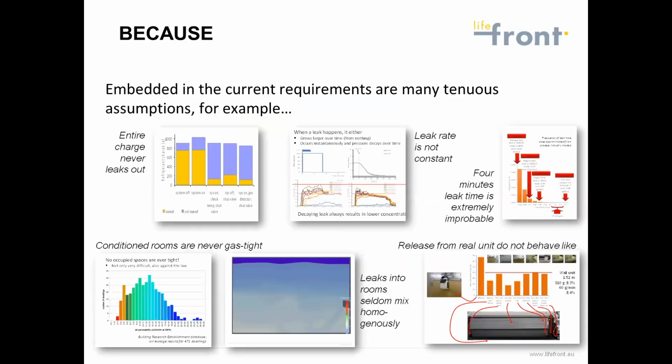The reasons for these are myriad, but just to give you a little taster, there's a number of assumptions embedded within the current charge size limits and other requirements that are based on rather tenuous assumptions. So, for example, under some requirements, it assumes that the entire charge leaks out, which of course it doesn't. It assumes a constant refrigerant leak rate, which of course doesn't happen. It assumes extremely improbable leak hole sizes or leak rates, let's say.